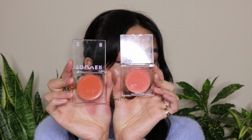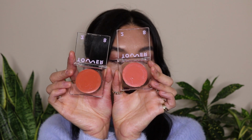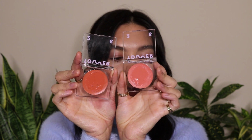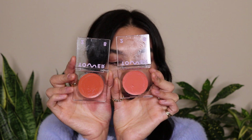So this is the shade Golden Hour and this is the shade Rush Hour. And you can see next to each other that they're very similar, but they do have their differences. Golden Hour is a lot more deep and a lot more orange, whereas Rush Hour is a little bit lighter and a lot more peachy. And they're just beautiful shades.